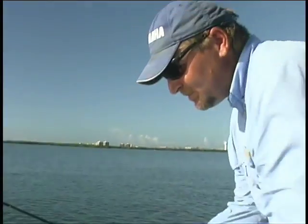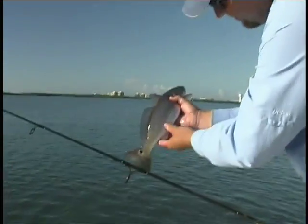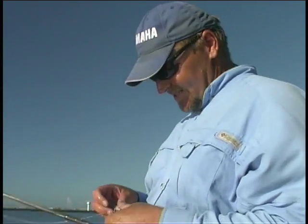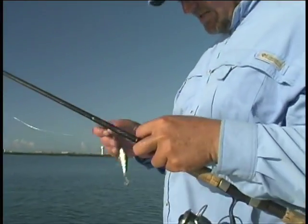Same bar, same lure. What is that, maybe 15 inches smaller than the one before? It's okay. Any sight fished fish is good. Alright, let's try that again.